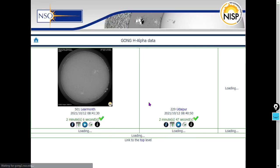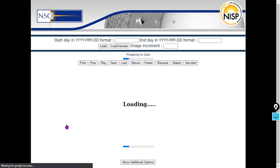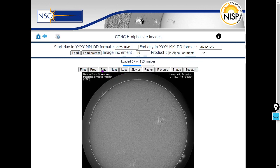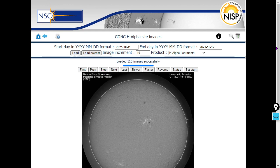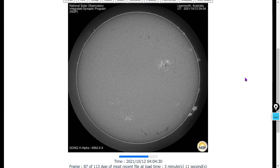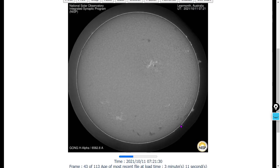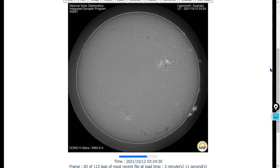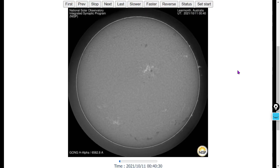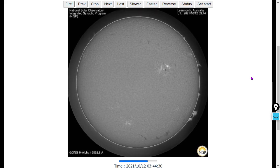The first bonus feature shall be the Learmonth, Australia latest hydrogen alpha data. Yeah, the sun from a ground-based solar observatory in Australia. There you go. A bunch of filaments down here in the southern hemisphere. Solar flare warning remains in effect. Coronal mass ejection watch or warning not really in effect.